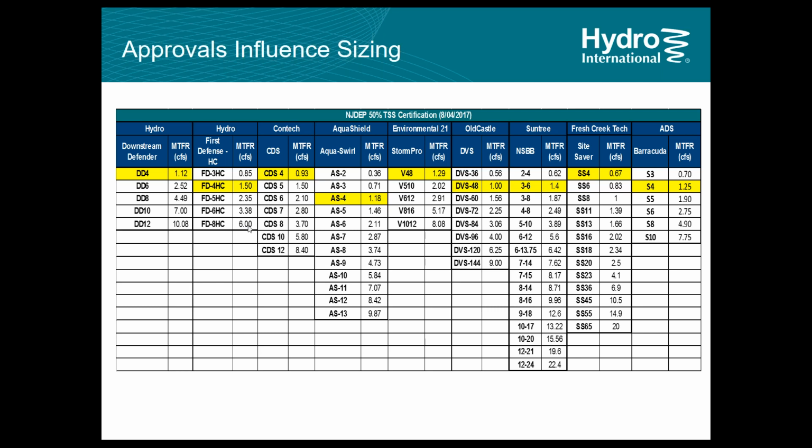And we start to compare that to how the scaling affects when we look at, say, an 8-foot FD unit here, FDHC, 8-foot CDS.